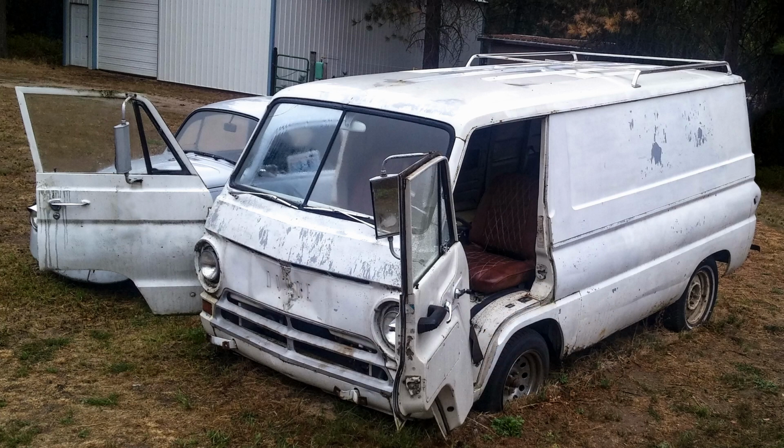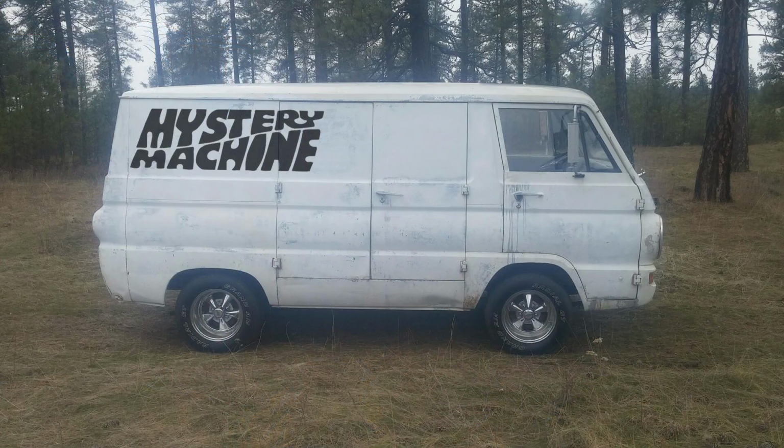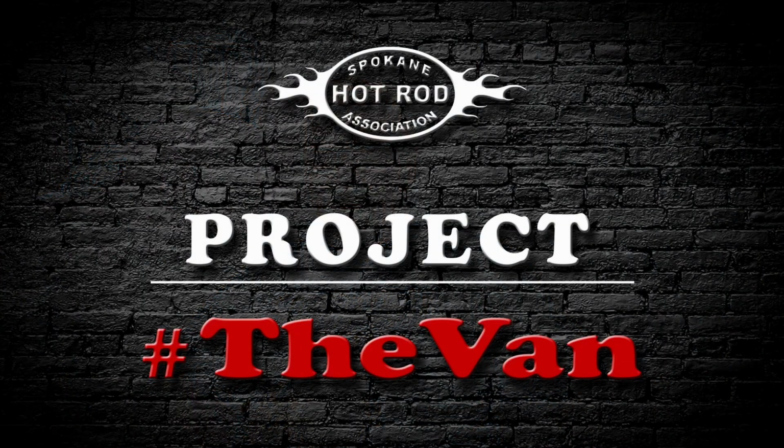So this all started back in 2016 when I bought the van from my brother Brian, and his idea was first to create the actual Mystery Machine and paint it blue and put the flowers and all the stuff on it, and do the old school look like the old cartoons. And then when I came along, I didn't want to pigeonhole the van into always being one look, the Mystery Machine. So my idea was to do a black and white version of it, kind of a grunge look. And then as we brought it into Spokane Hot Rod and started doing Project The Van, we soon realized that we wanted to have it for multiple uses.